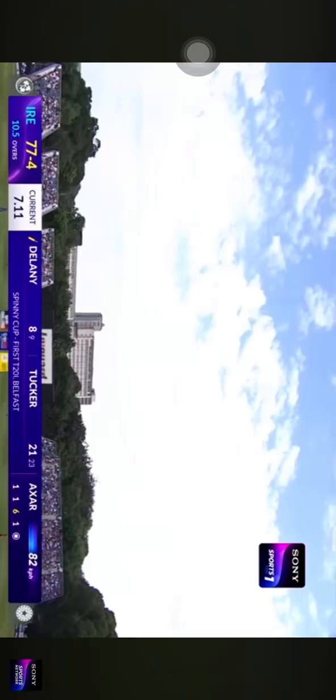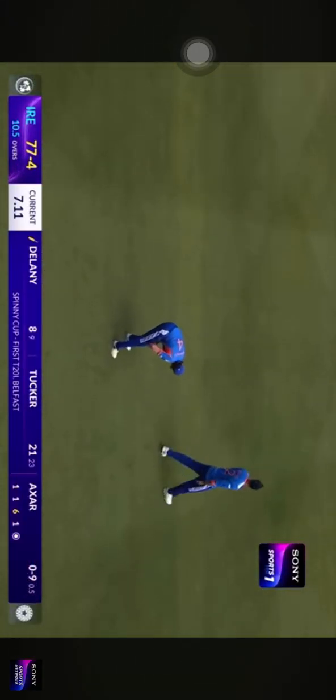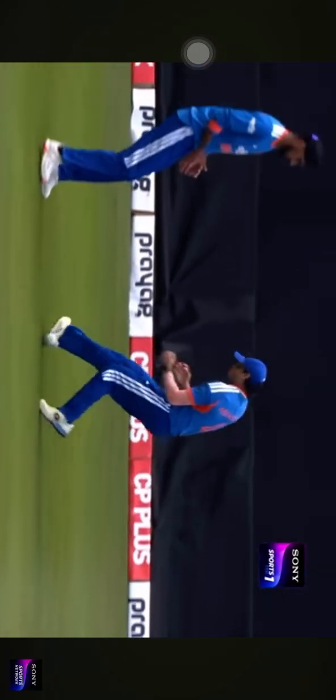Well, Delaney on the charge, nowhere near the middle. Abhishek Sharma has dropped an absolute dolly. There was 2 fielders converging. It was easy as you like. It should have been pouched. It should have been a 5th. 11 done. 78 for 4. Well, he did go back into the surface, and Lorcan Tucker read the game beautifully.